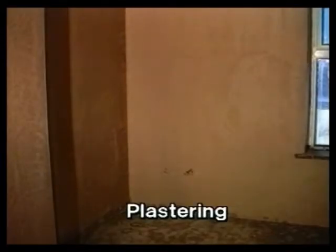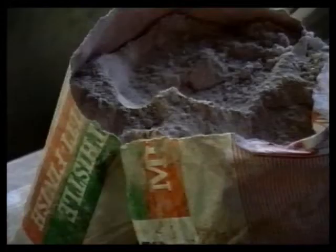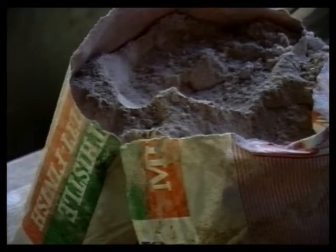Plastering, in one form or another, has been common for centuries. Until the 1950s, most plasters were based on lime and sand, but since then, gypsum plasters have become common. Gypsum is a naturally occurring mineral, which, in simple terms, consists of calcium sulfate chemically combined with water. Early gypsum plasters were mixed on site with sand, but most modern plasters are pre-mixed with lightweight aggregates, often volcanic in origin.